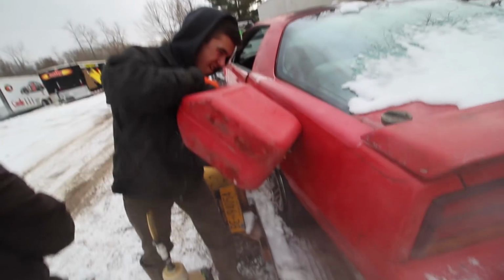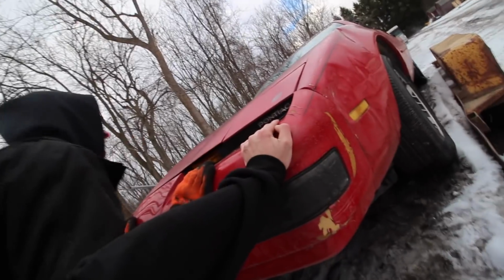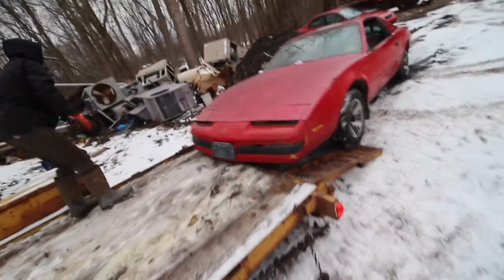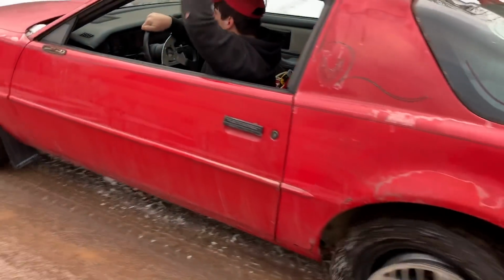Get this filled up with some gas. It's got about none in it. Hooked it back up to the truck just in case the trailer flips. All right, you ready? Turn the wheel. Oh, it's going. He's good. That couldn't have went any smoother. Now just getting it up to the house. The driver's seat. All reliable.